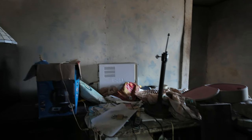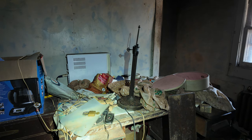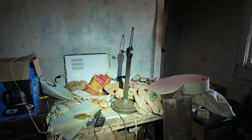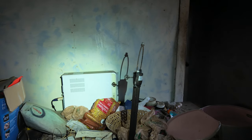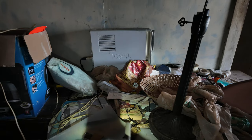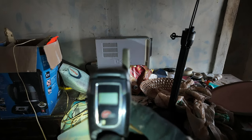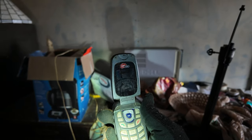Now this I call the little office area. There's a desk here. Old wooden desk. There's a flip phone there. There is a computer tower there against the wall. Filing cabinet, a trunk standing up on end. This is Virgin Mobile. I bet some of you probably had this phone.